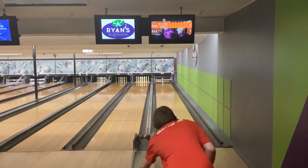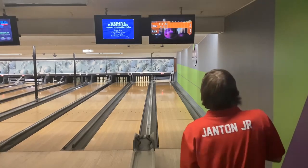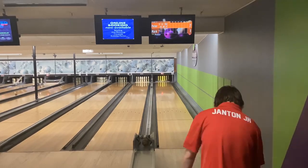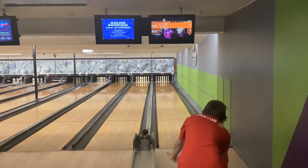The second string, Peter left 8 pins on the deck. Mark left 11. It's uncharacteristic for Mark. He had 1 spare and 4 10s. Peter had 2 strikes, a spare, and 3 10s.